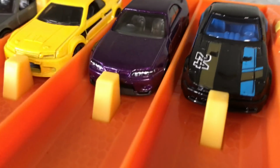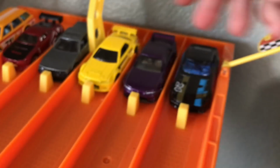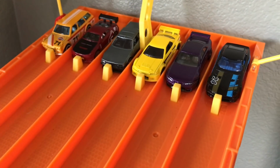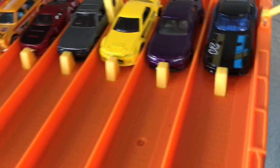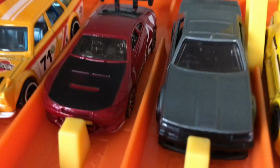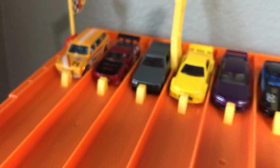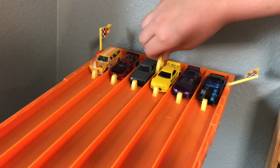We've got another Skyline. This one in particular is pretty cool because I opened it and one of the wheels is the wrong color. So it is a cool error. I was never able to find another one to replace it. We have more Skylines from like the 5-pack, and then we have a Nissan Silvia, a Datsun wagon. This will be cool to see. Here we go. In 3, 2, 1.